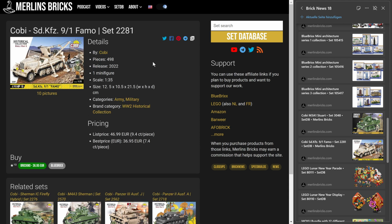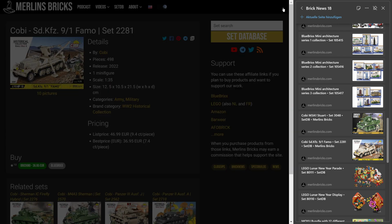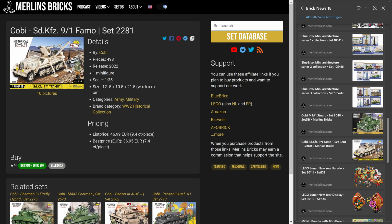And then we have the Sonderkraftfahrzeug 9 FAMO. So yeah, that's a typical German vehicle. Cobi has done a lot of these Sonderkraftfahrzeug trucks in the past. Basically, this is the one with the crane, I guess, for repair crews in the field. My guess is that it has the tank engine on the hook here, as you can see. This is now available. It's not Company of Heroes branded.